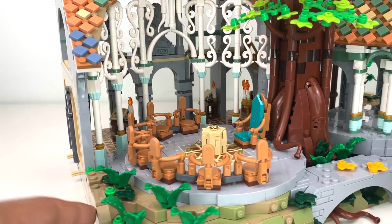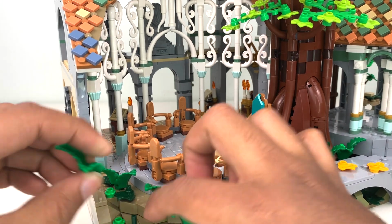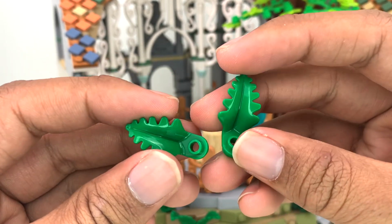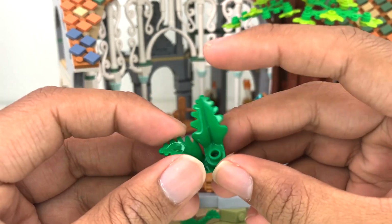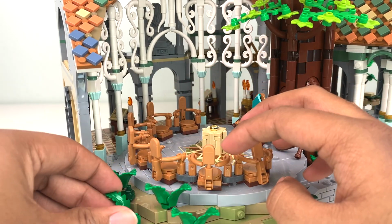Here is a better look at those fern pieces. I'm just going to pull one of these off the little rod that it's stuck on. These are really interesting new parts. I don't know if they were developed specifically for this set or if LEGO was just working on them and then threw it into Rivendell first, but you do get something like over 30 of these pieces. I want to say there's 36 or 38 of them in the set, but I'm not 100% sure.